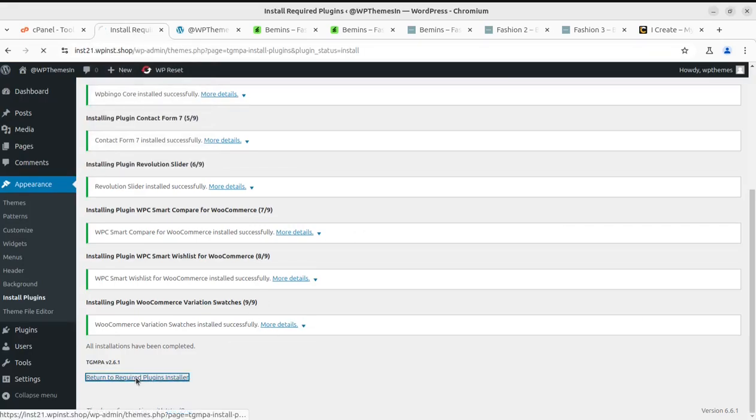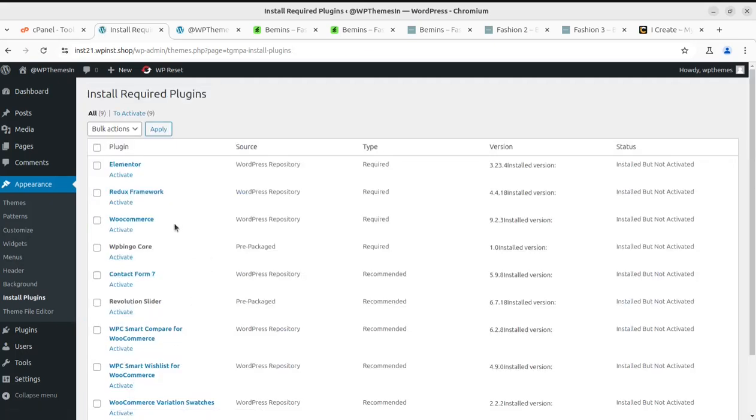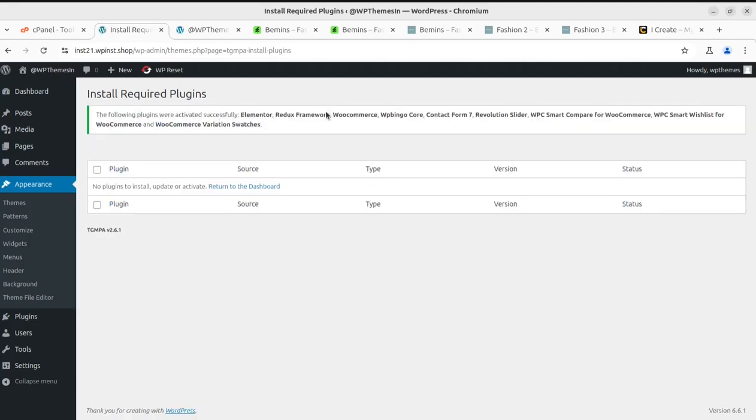So let us come back to the plugin installer screen, and this time we have to select all the installed plugins again. This time I will select activate and click on apply. Let us see if it is getting activated. All the plugins are in line for activation. It may take a while. Yes, wonderful. All plugins have been successfully installed and activated along with the theme, and we are here on the dashboard.